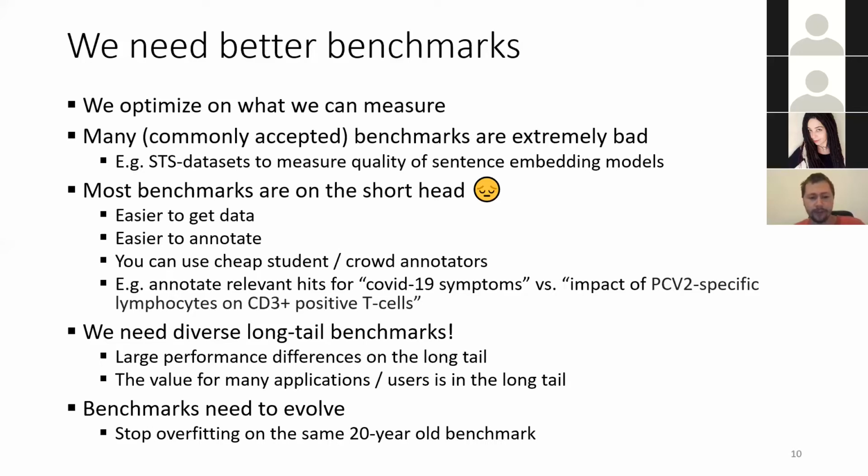And also benchmarks need to evolve. So in science, we often stick to the same benchmark. We introduce some benchmarks and then we use it for 20 years, because then it's easy to showcase the progress we make. But it does not make sense if the benchmark is not good, if the benchmark is just checking the shorthand. So as our models get better and as our training sets get better and better, also the benchmarks need to get better, more challenging and more realistic.